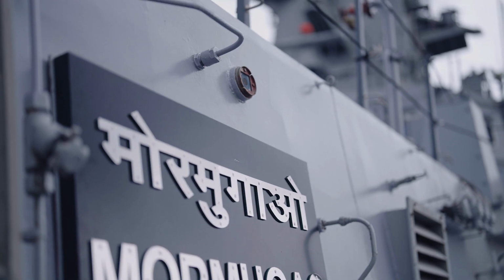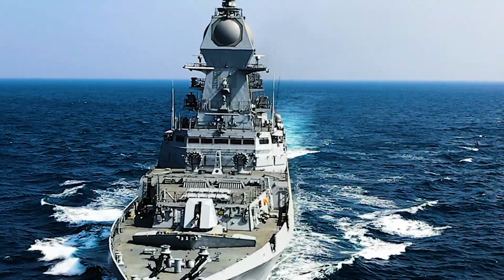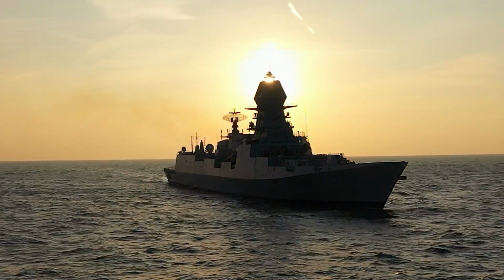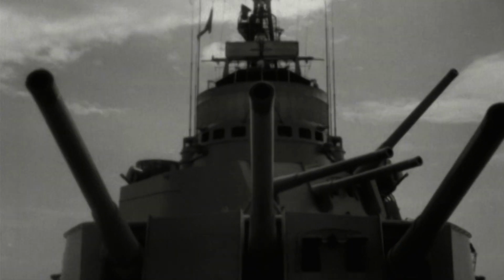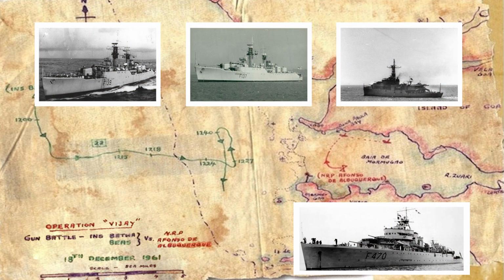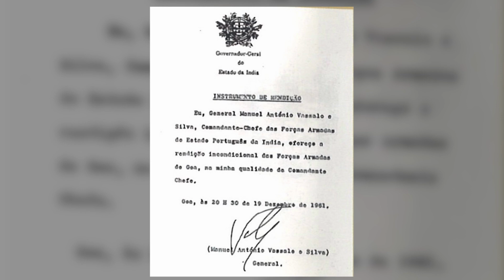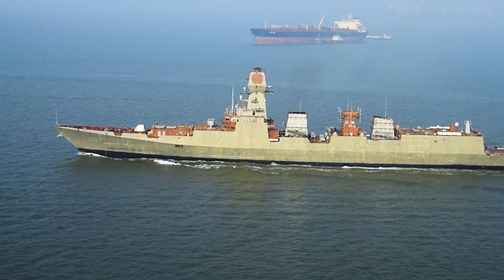INS Mormugao, second of the Project 15 Bravo stealth destroyers, is amongst the Navy's most potent assets. She is also a salute to a glorious chapter. Operation Vijay saw our first engagement with an enemy warship. On 18th December at Mormugao Harbour, Betwa, Beas and Kaveri engaged the Portuguese frigate Afonso de Albuquerque, overpowering her. A day later, Goa was liberated. 60 years to the day, Mormugao's maiden sortie was a tribute to this victory.